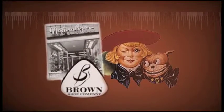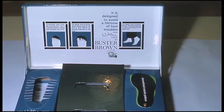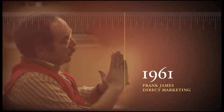One of the first really strong jobs we got was from Brown Shoe Company. They asked if we could put together some kind of a sales kit for a new children's shoe they were coming up with that their people could carry into a pediatrician's office. I was working on the Brown Shoe projects with a copywriter, Jim Newcomb, one of the brightest guys I've ever worked with putting marketing ideas together. We came to terms, and we started a new company called Frank James Direct Marketing.